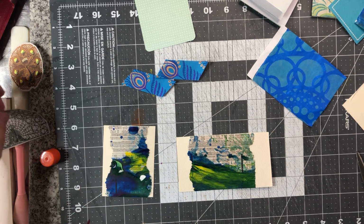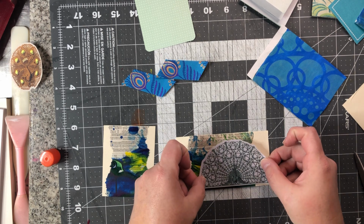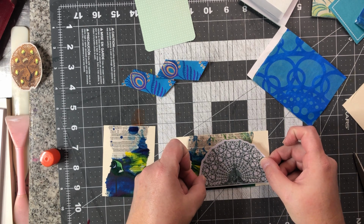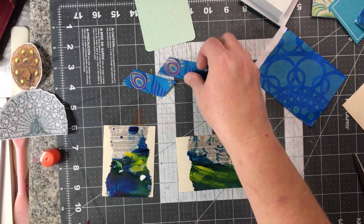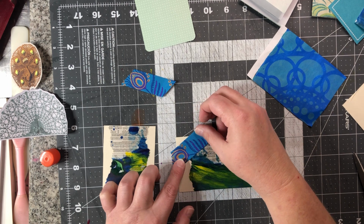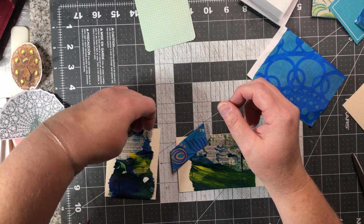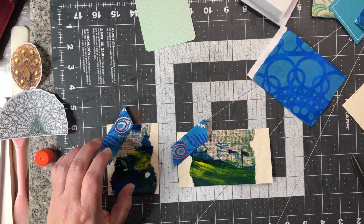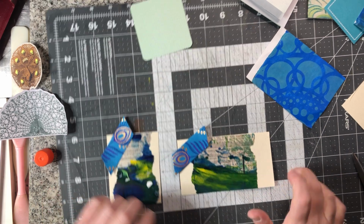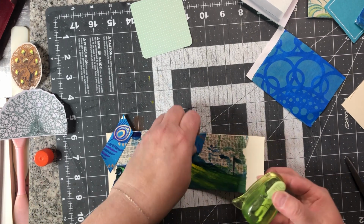Okay. I'm inclined to just plunk this down. But we have these little pieces. Maybe I need to round my corners.